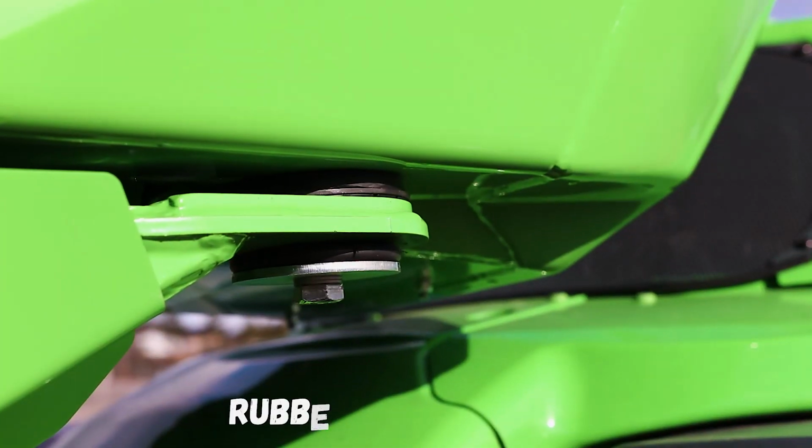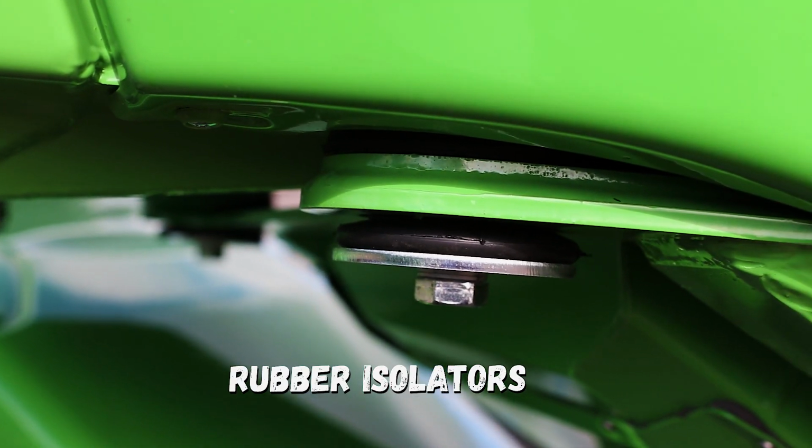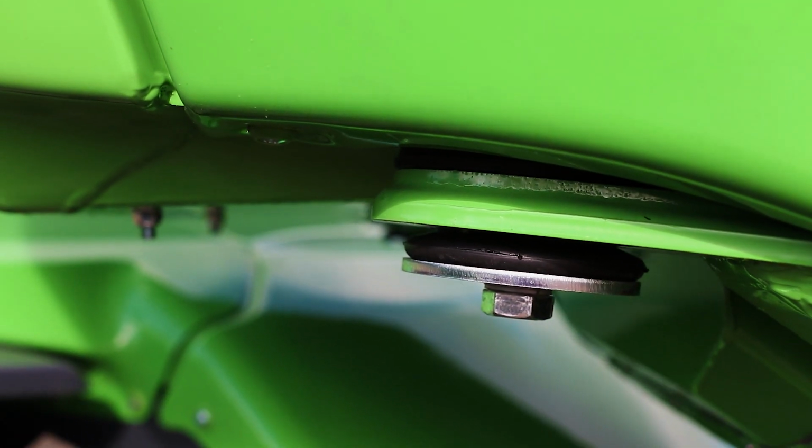First thing you notice when you get into the GT cab, that it is very quiet in here. So the cab itself is isolated from the rest of the machine with some rubber isolators. So all of the vibrations and the sound from the engine and the hydraulics are not transferred directly into the cab. And that makes it a lot more comfortable for longer periods.